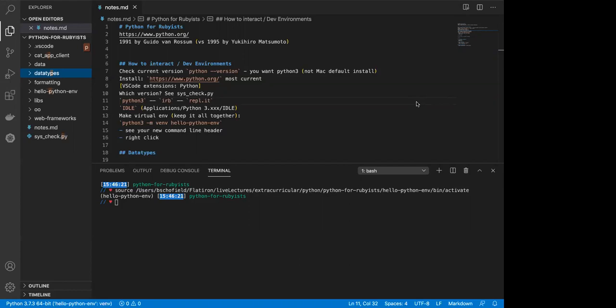All right, so let's talk about data. I always say that programming is a combination of data and logic. Data by itself is interesting to look at, but we need some sort of logic to help make sense of it and do things with it.